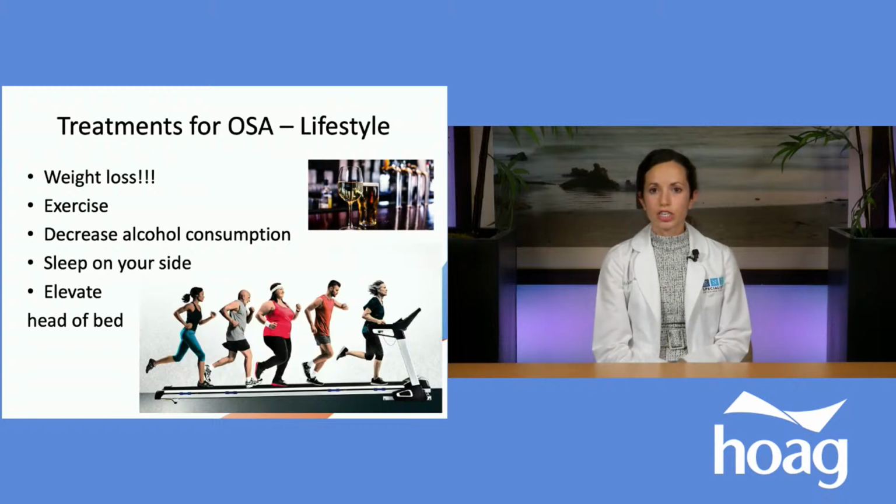So now on to treatments. The rest of the talk we're going to focus on treatments for sleep apnea. So first of all, lifestyle treatments. Weight loss. Weight loss is a really big one. For a lot of people, this can cure your sleep apnea. And even as little as 5-10 pounds can make a big difference depending on your anatomy, your configuration, and your weight. So that is a big one.